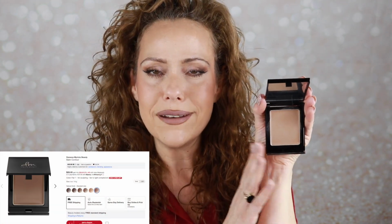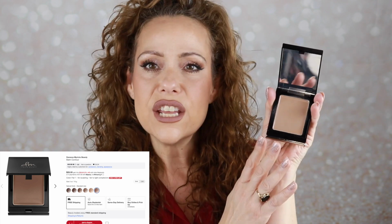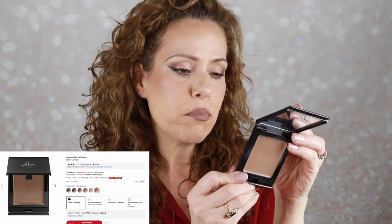A new favorite for cream bronzer is this one here from Danessa Myricks. I just talked about this in my monthly favorites and fails. This one has quickly become one that I reach for often. I am a lover of beautiful packaging. That's what gets me. And the shade of this is perfect for me.